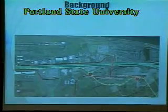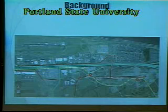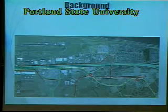Yes? How many acres or square miles are we talking about here, approximately? For Portland International Center, I believe about 360 acres. Cascade Station was about 120, 125, somewhere in there. And the airport is thousands of acres.